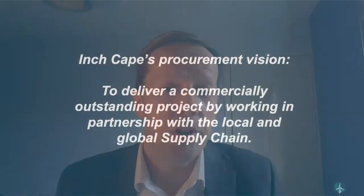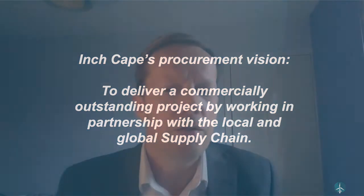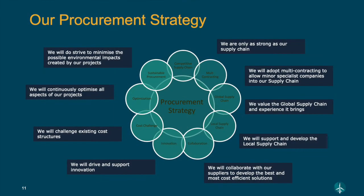So firstly, it's worth setting out our procurement vision, which is to deliver the most commercially outstanding project by working in partnership with the local and global supply chain. So we're fully committed to making Inchcape realise its full potential and to deliver the best possible project for all stakeholders involved. And to do this, it is vital that we work with the best possible suppliers in the supply chain. So here's an overview of our procurement strategy.